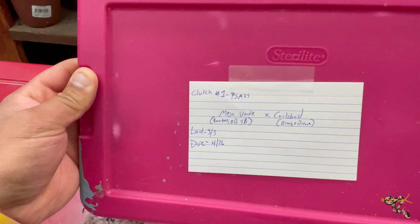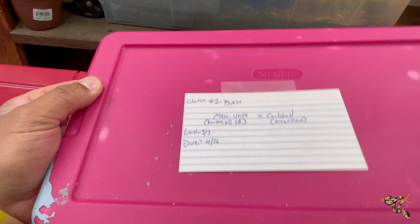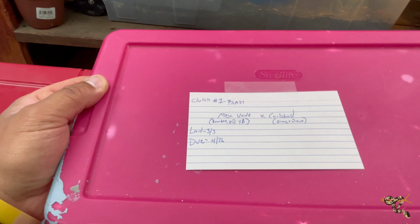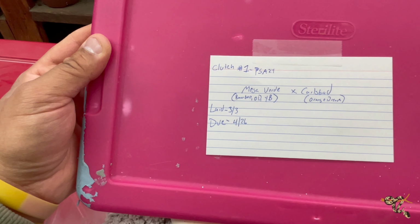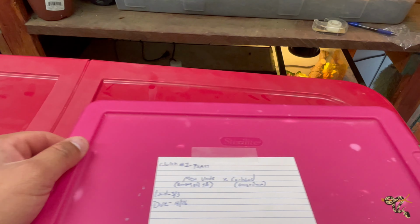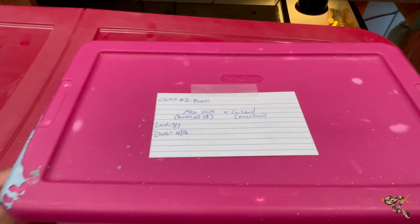And then, it's 24, A clutch. Here we go. Mesa Verde, bamboo orange dream yellow belly, Carlsbad, orange dream, laid 3-3 at the time of this recording. And then 4-26. So we're going to get these in the incubator. We're going to take care of Mesa Verde, and we'll continue on with what we're doing.